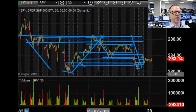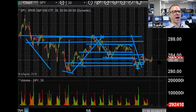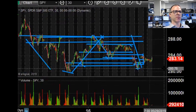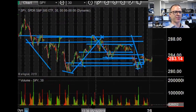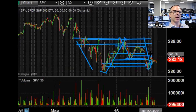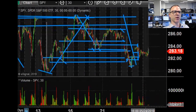If we spend today and tomorrow closing below here, then I'll start to think more about how I want to play a retest of the recent low and potentially set up for a break of the recent low. The more time you spend consolidating towards one part of a range, when you then break through the range, you get a pretty good move. But right now, so far, only one day closing down in this bottom half. So that's where we are in that.